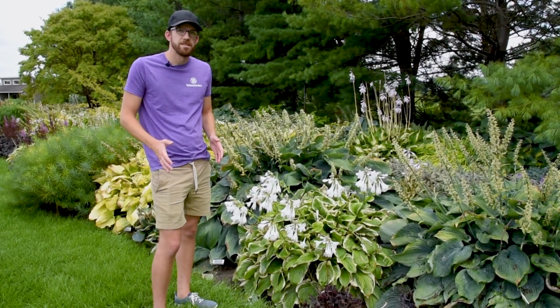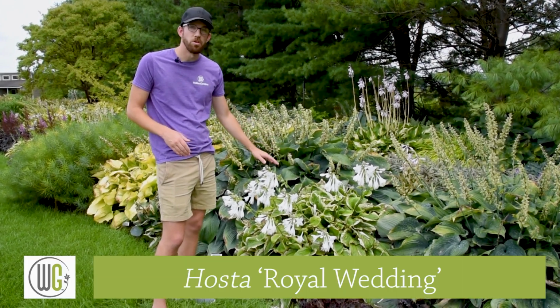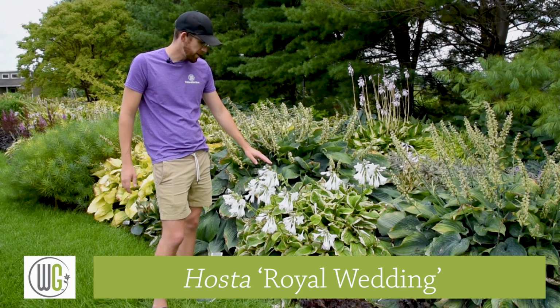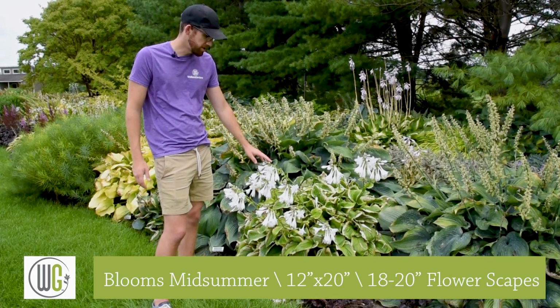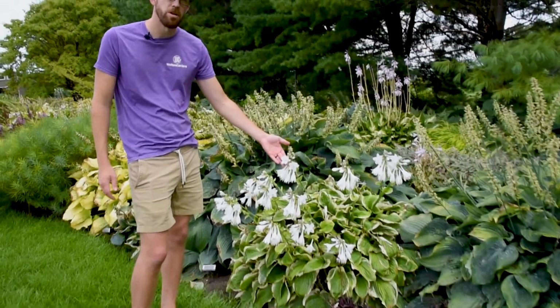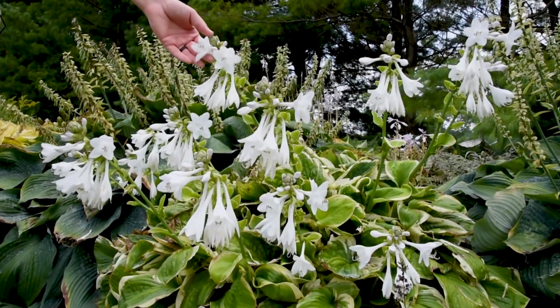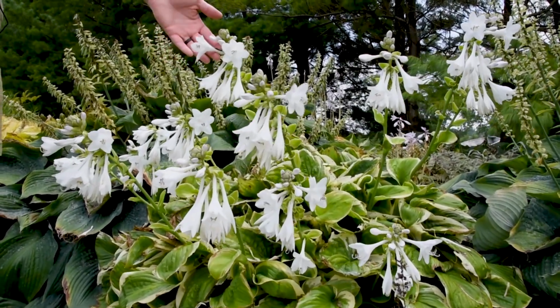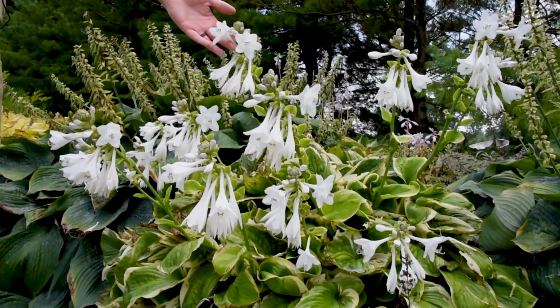So another hosta that, if you love flowers, might be good for you is Royal Wedding. This is one of those hostas that has a later performance. It blooms later than most other hostas. And it has huge, beautiful, fragrant white flowers. So you're going to get a lot of these. You're going to get them for a long time. They're going to help close down your shade garden. So that is Hosta Royal Wedding.